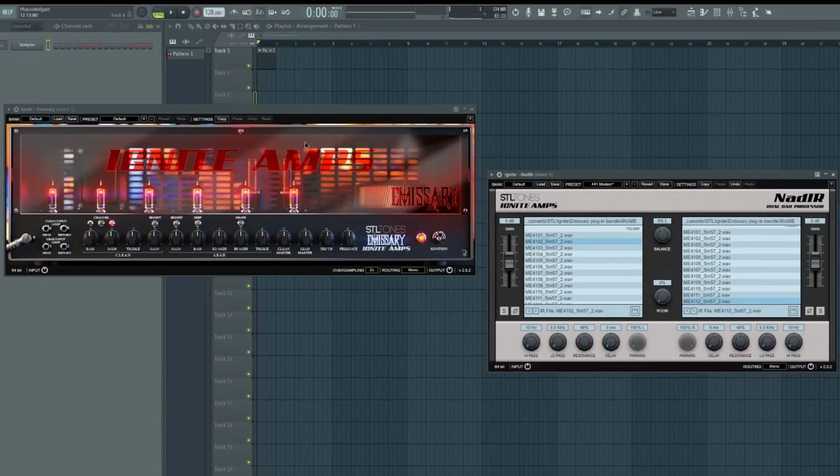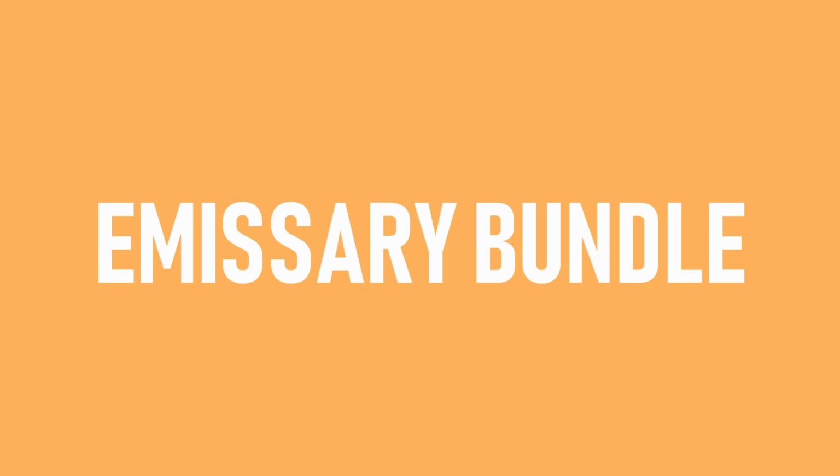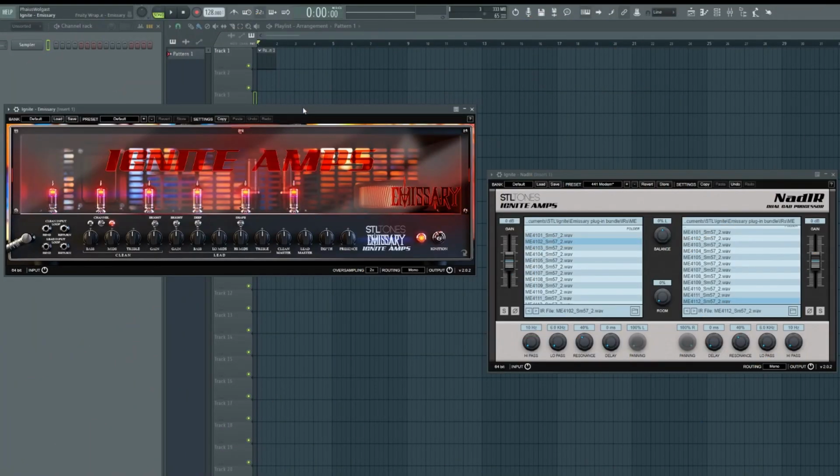And then last but not least, we have kind of a 2-for-1 deal right here. A couple of free plugins from STL Tones. We have a guitar amp called Emissary, and also the IR loader that comes with it. So essentially, it is an amp sim and a loader for a cab sim.